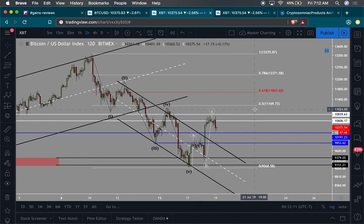But before I go further, let me explain why we're struggling in this area at 10,600 and why this could really be the top of this C wave, and we could potentially go down a bit further. Unless we stop again at 9,000 and try to bounce back up, maybe creating a double bottom, this could be a very rough time and a rocky road for the weeks ahead for BTC.